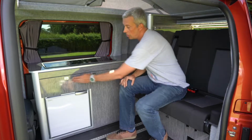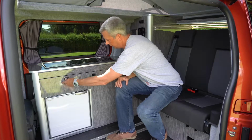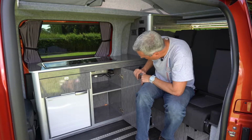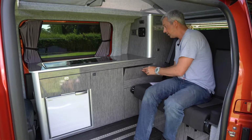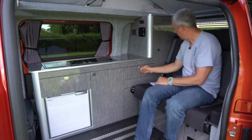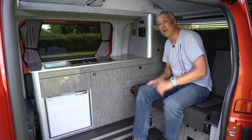You've also got good storage. There's a cutlery drawer here, a big cupboard here. You can put all sorts of bits and bobs in there. You can fit a chemical loo in there if you wanted. You've also got an extra cabinet there which you can fit a few bits and bobs in. And I'll show you the other cabinets when we're in the bed mode.